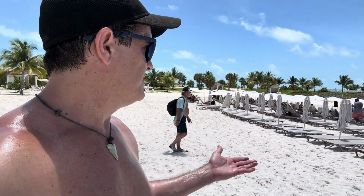I don't think it's that smart of an idea for MSC. There's a ton of open chairs on this side of the island, but we've been told that if we only rent 1, we have to put our second umbrella down, even though they're not being used, which seems illogical to me. But that's the rules here on MSC Ocean Cay, so everyone just beware of that. But as to not ruin my mood, it is time to go to the bar.